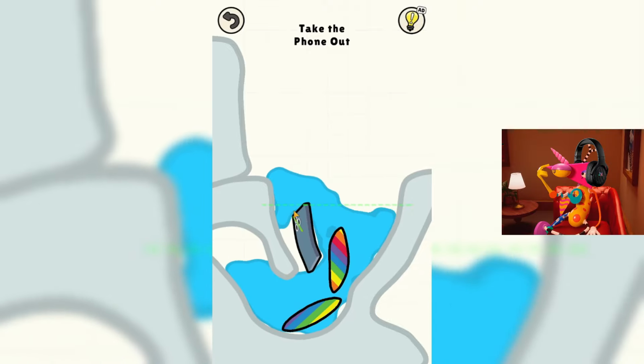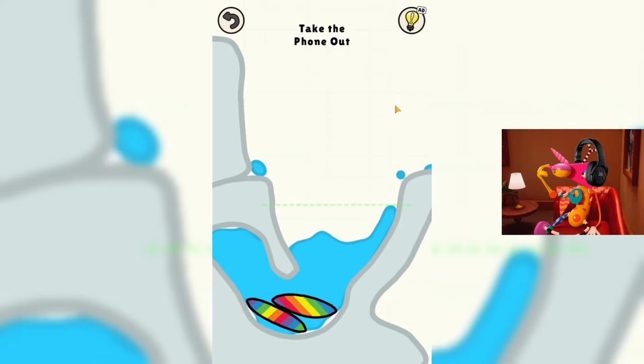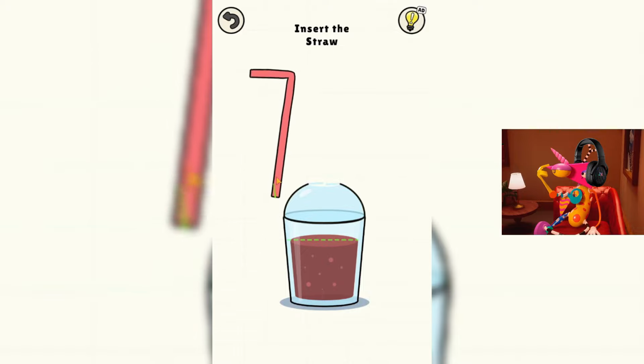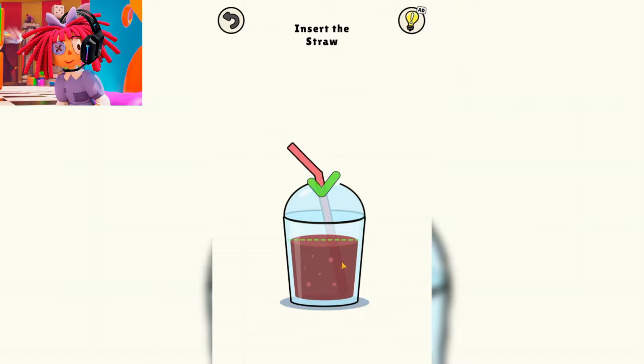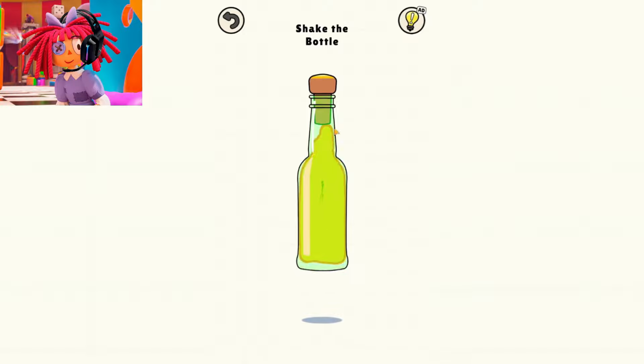And now we need to get the phone out of this toilet. Lord, I think that if my phone got into such a situation, I would definitely not be able to use it after that. But it seems its previous owner is absolutely indifferent. Wait, seriously? Someone couldn't just insert a straw into a glass? Oh my god, I think we're starting to help the laziest people.